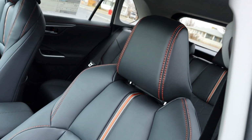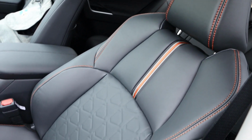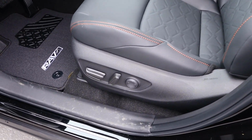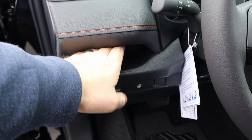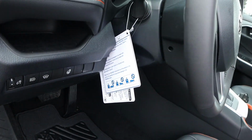And then you guys can see again with the RAV4 logo there above the speaker. Now with the front seat, again, look at the stitching, and then you can see with the piping in the center portion, and then I love this design all down the center. And then we do have our power adjustments on the side. Again, contrasted stitching, got a little storage pocket right there, heated steering wheel, and if you guys were wondering, the steering wheel is manually adjustable.